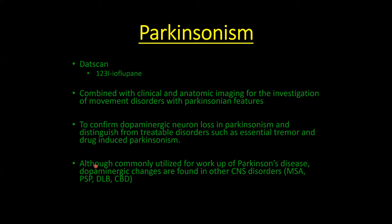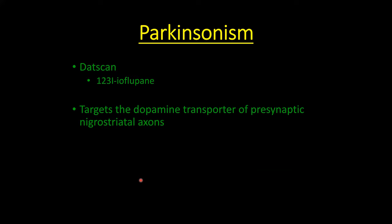Although it's commonly utilized for workup of Parkinson's disease, as I mentioned, dopaminergic changes are found in many other central nervous system disorders: multiple system atrophy, progressive supranuclear palsy, Lewy body dementia, and cortical basal degeneration, to name a few, are all under that umbrella. So what are we really targeting with DAT scan? It's really the dopamine transporter, and this is at the presynaptic nigrostriatal axon.